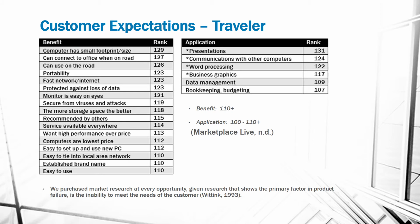I'd like to talk a little bit about marketing research and what it showed us about our target demographic. I'd like to point out that we purchased market research at every opportunity. Not a single quarter went by that we did not purchase market research. The reason being is that academic research shows that the primary factor in product failure is the inability for a company to meet the needs of their customer.